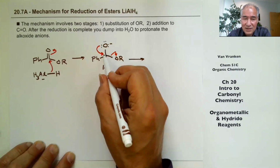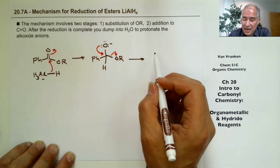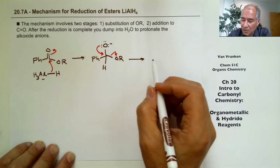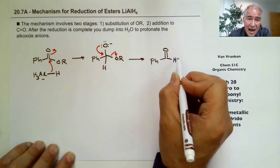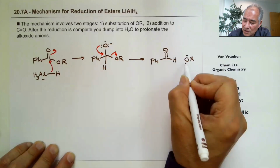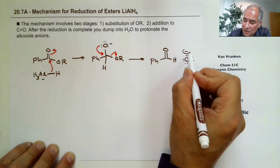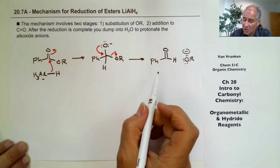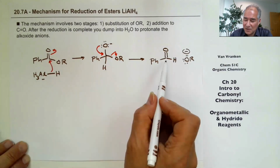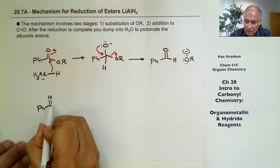When that nucleophilic lone pair is right next door, whether it's a carbanion, a nitrogen anion, or an oxygen anion, it will immediately push out that leaving group. And it will give this aldehyde that is now more reactive than the ester that you initially started with. We'll talk more about the relative reactivity of aldehydes and esters in a later chapter, in chapter 22. But for now, just recognize that you've generated a carbonyl that I already told you reacts with lithium aluminum hydride.